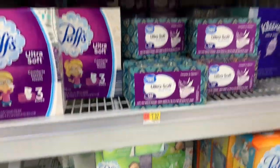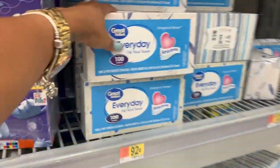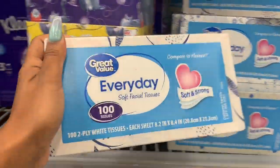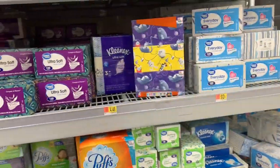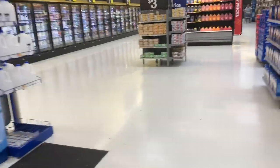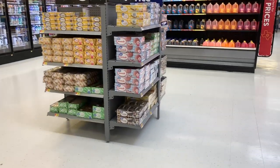I know they have some cheap ones. It can even be like the, what do you call this? Great Value. Cause it said any brand, so 92 cents. So I'm gonna get 25 cents back on that. I was gonna get Cottonelle wipes, but I didn't clip the coupon. There was 50 cents on Cottonelle wipes, and I think we have a 50 cent coupon. I meant to clip it, but I didn't.